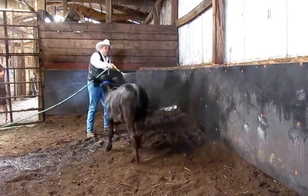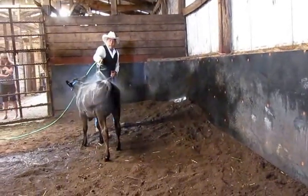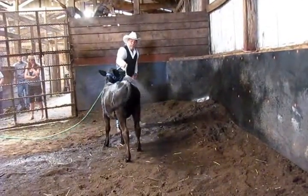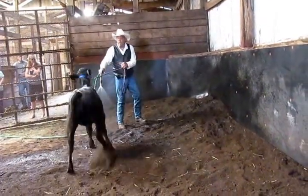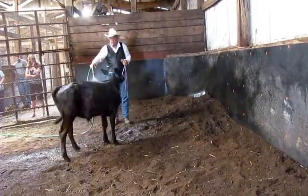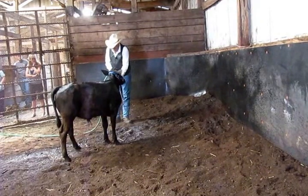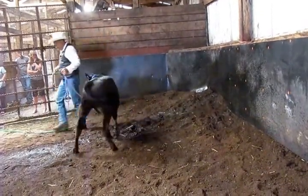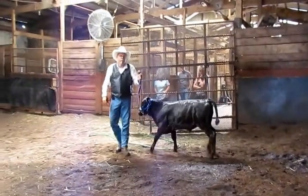This is the side we're not walking on. This side is not quite as desensitized. Now you see him, he hits the buttons and he stops. Hit the buttons and stops. In your first few baths, just get him wet. Don't make it a long time. I mean, look at this calf.